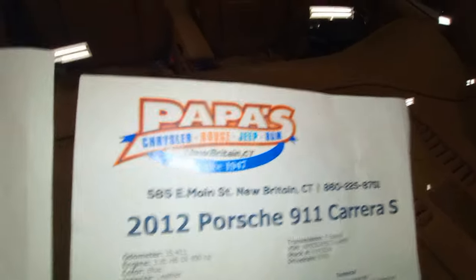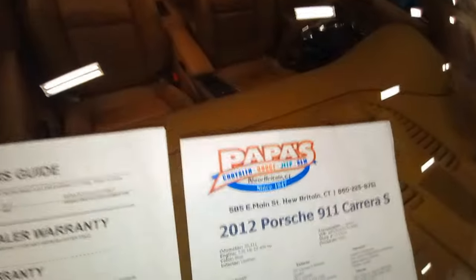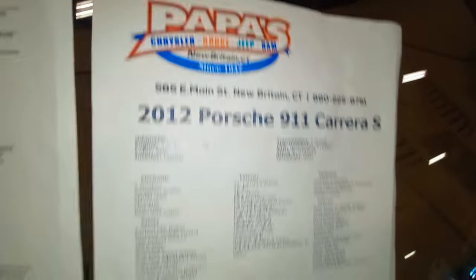Wow, it's only got 35,000 miles. Yeah, you think it was smooth. It was smooth, too. 400 horsepower. Okay. And this is the gas tank right here. Oh, wow. On the side. And I would love to see your car do that.